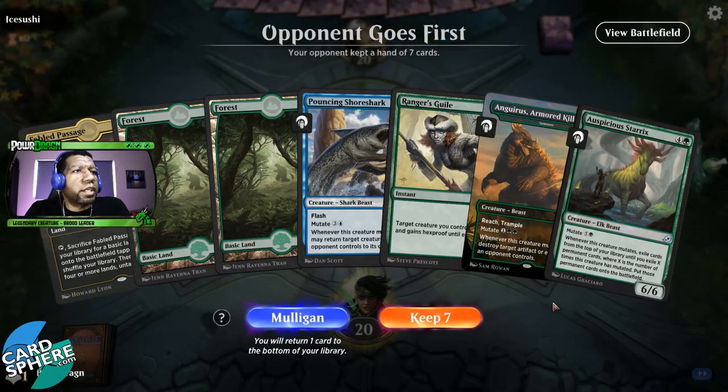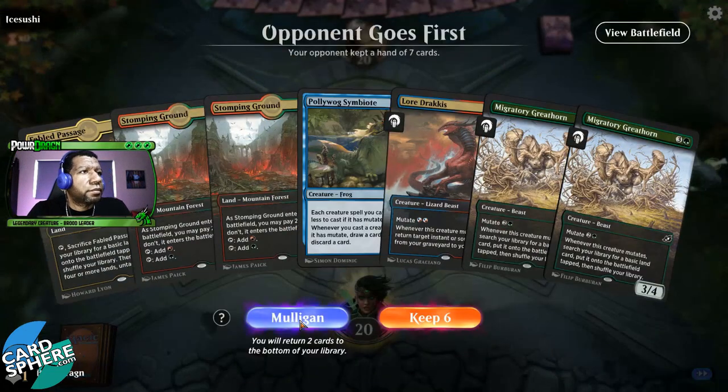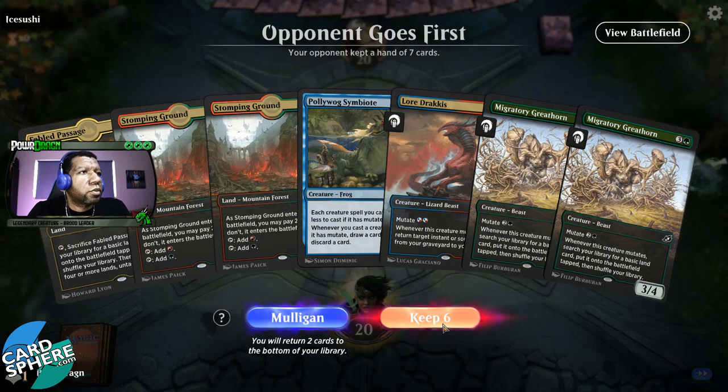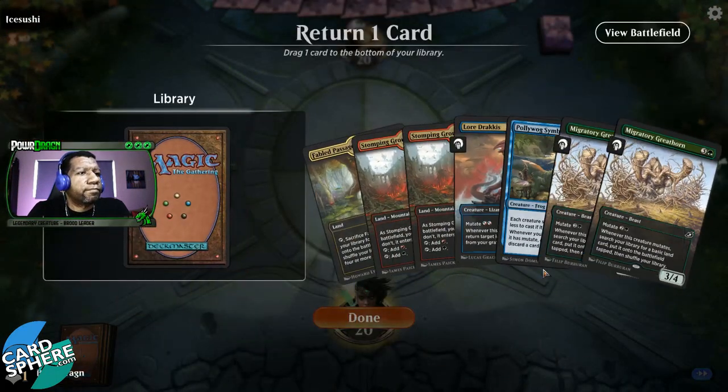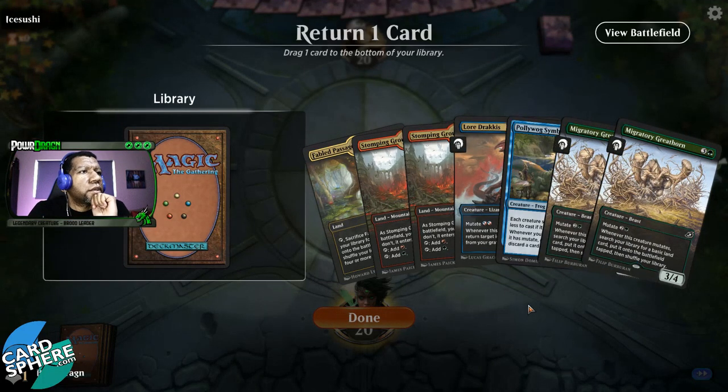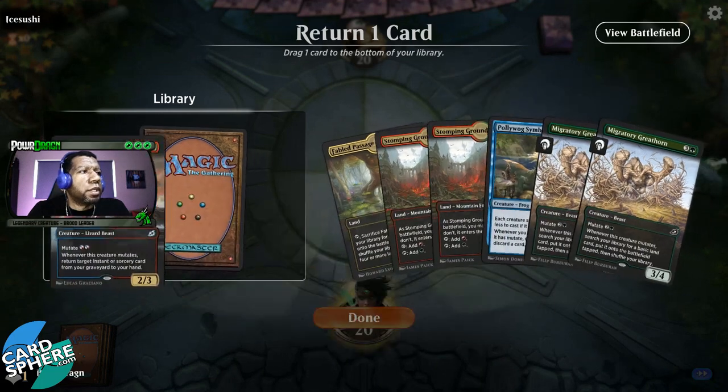Sadly, this we have to mulligan. We don't have anything really to play early or anything to do here, so I think this has to go. Kind of sad. This is much better, so we'll keep this. Lord Drakus, probably, hold that thought. Does Lord Drakus go away? Yeah, probably. Probably.